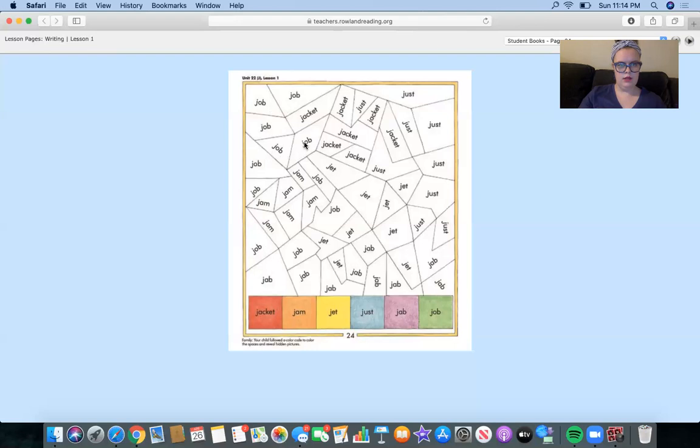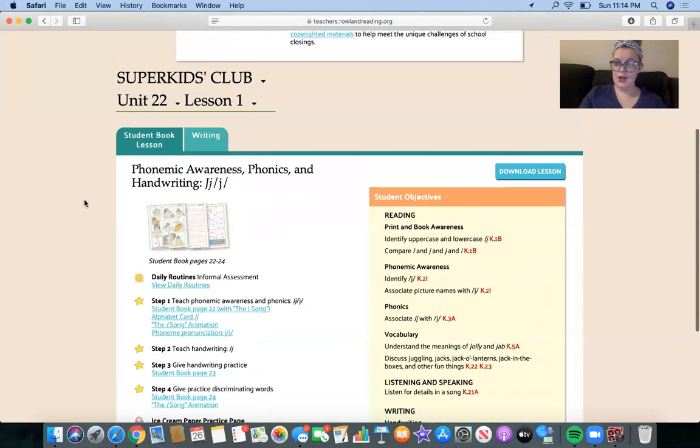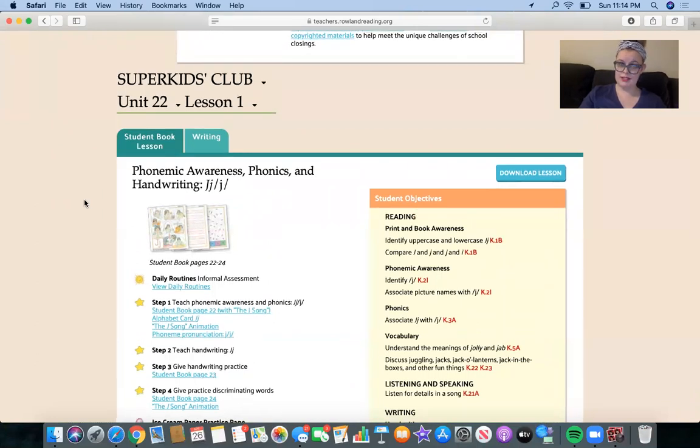Oh, one right here. Ooh, there's one in the middle. Ooh, there's another one in the middle. Okay, make sure you color all of those green. Pause it so you can do the green words. All right. Good job, guys. Okay, that's the end of lesson 1 in unit 22. So if you're just doing that lesson for today, you can stop the video.